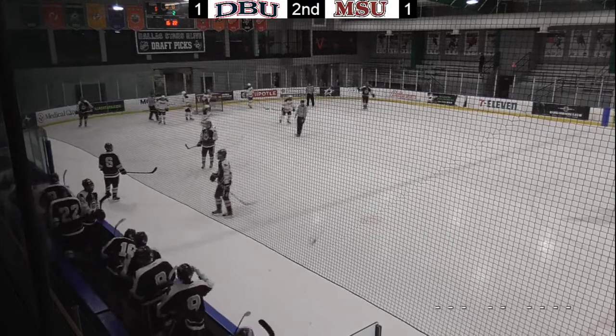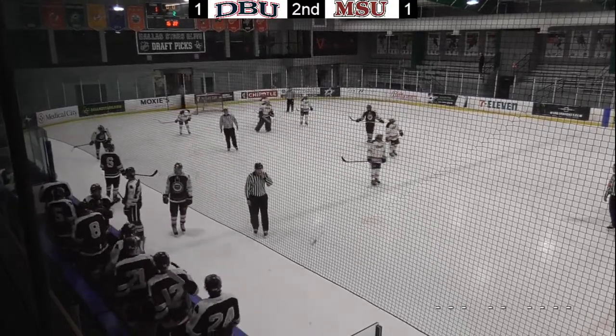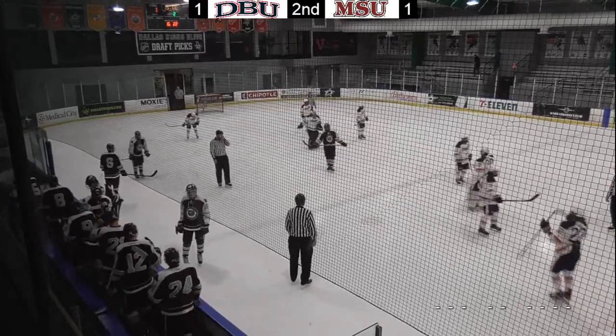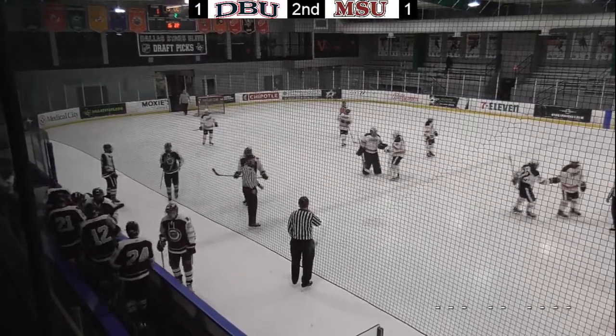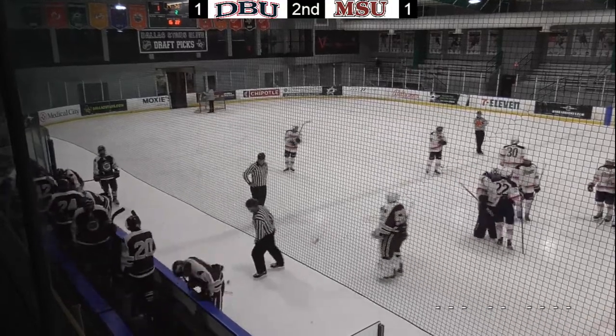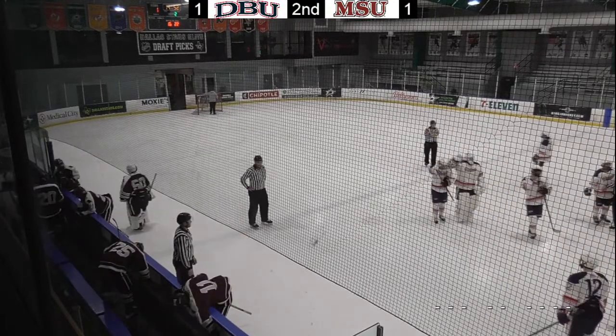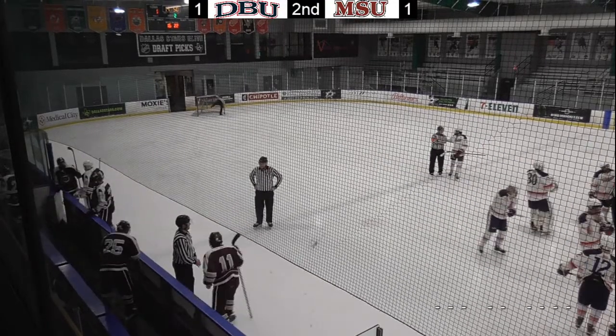Shots on goal so far for both teams, 22 for DBU, 16 for MSU. No goals in the second period here as we remain tied as we go on our second intermission. And we'll be back in about 15 minutes to bring you the third period of action.